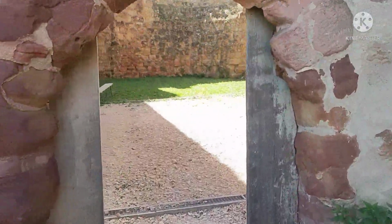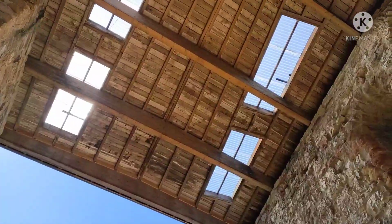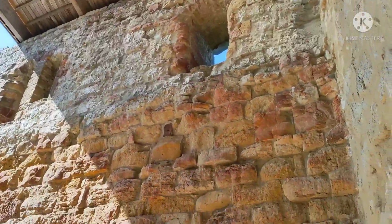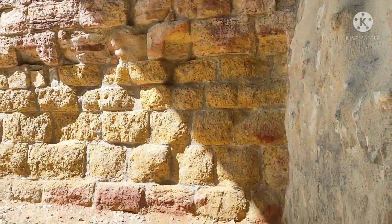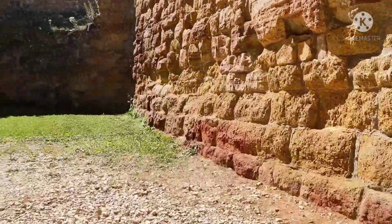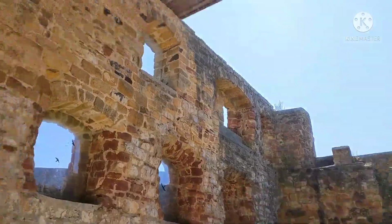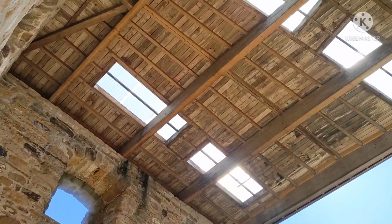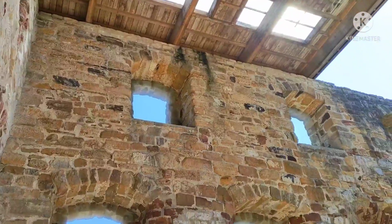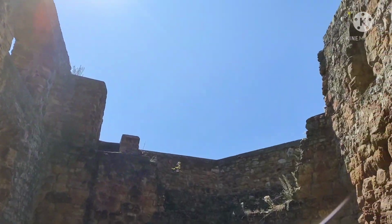Go through this door down here. And there's a... Whoa! It's beautiful. That's crazy. Fucking beautiful.